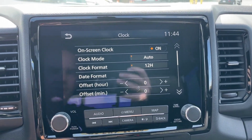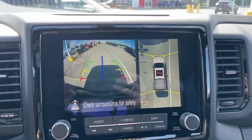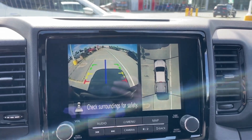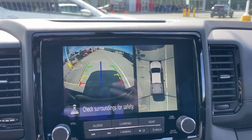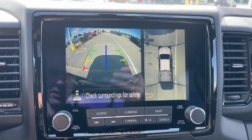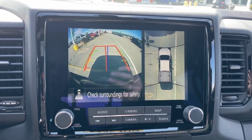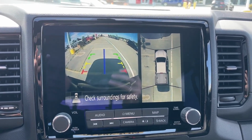Now, we're going to go into reverse here just for a moment so that you can see the backup camera with the 360-degree round view monitor. Now, also with my backup camera, because this vehicle is equipped with a fully wired in Class 4 tow hitch, I can also see I have a blue line here to help me line up with that hitch. And as I move the vehicle, if I'm coming in on an angle, it shows me exactly where I'm going. So I'm going to go back to just nicely lined up there.